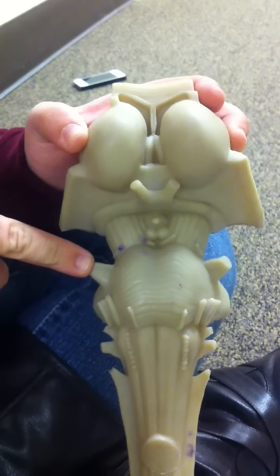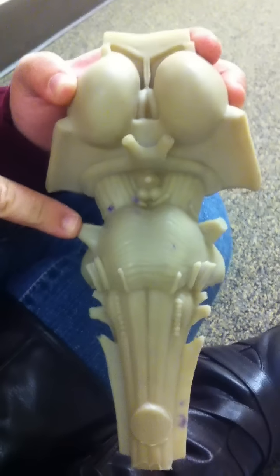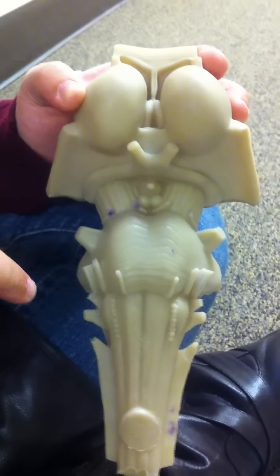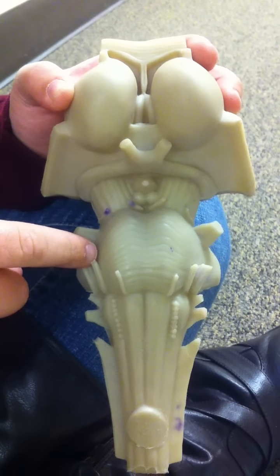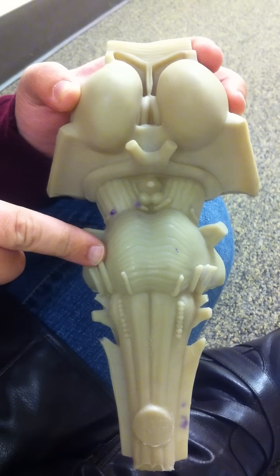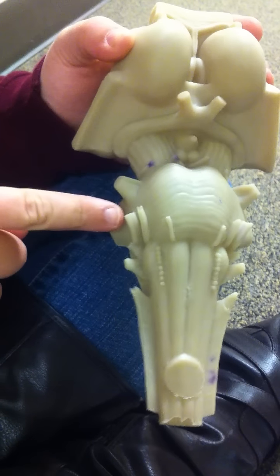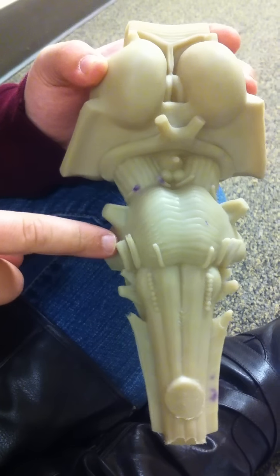Number five, trigeminal, is motor for mastication and sensory for the entire face. Number seven is facial, and that's motor for your facial muscles. And it's also sensory for taste in the anterior two-thirds of the tongue. Number eight is vestibulocochlear, and that's sensory for hearing and balance.